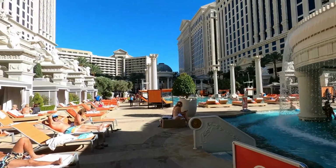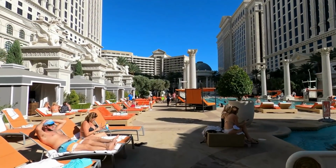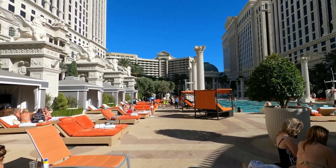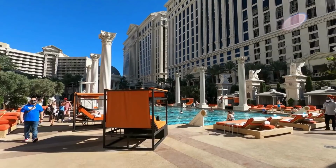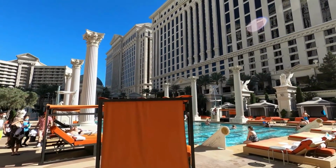Okay, so let's go over the pool. Caesars has a massive pool area. There are actually 7 pools. Now, like I said, the Octavius Tower is one of the most convenient ones to get down to the pool. There is usually an entrance specifically for the Octavius Tower.